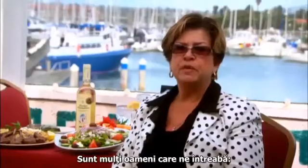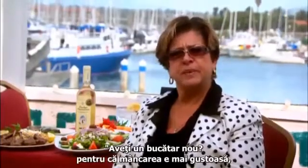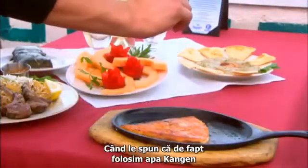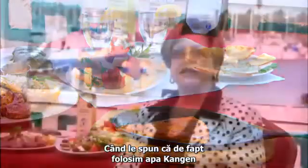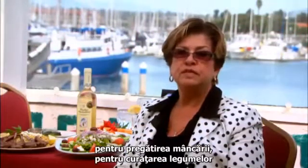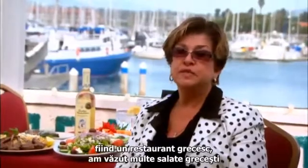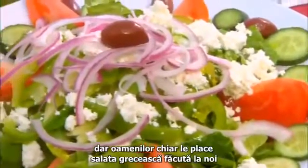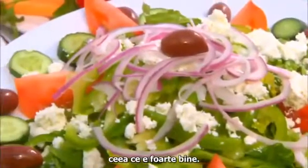We've noticed that a lot of people are saying, did you get a new chef? Things taste better. They've always been good, but they just taste better. And then I share with them that we're actually using the Kangen water in the preparation of the foods and in cleaning the vegetables. And especially, with being a Greek restaurant, we sell a lot of Greek salads. People really love our Greek salad. And now it's even better.